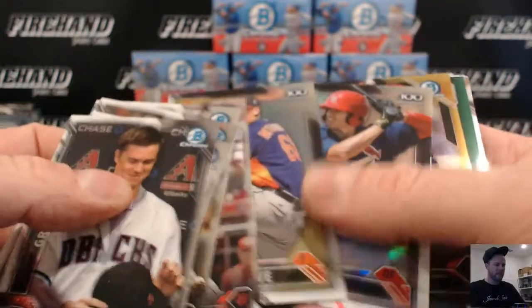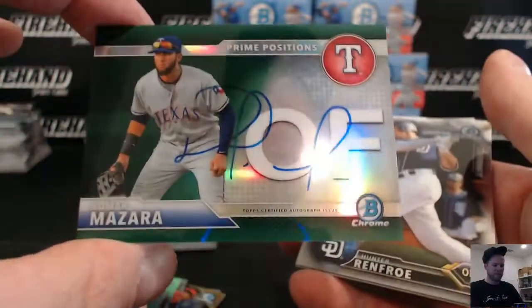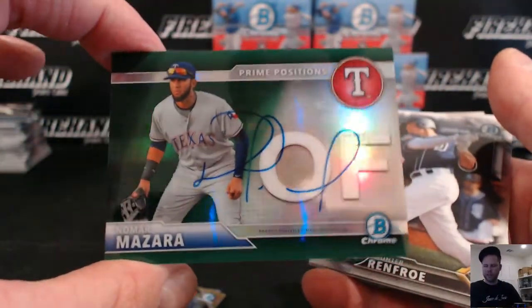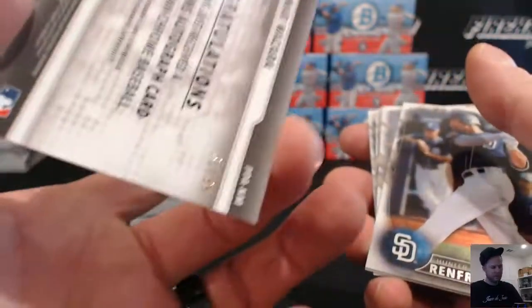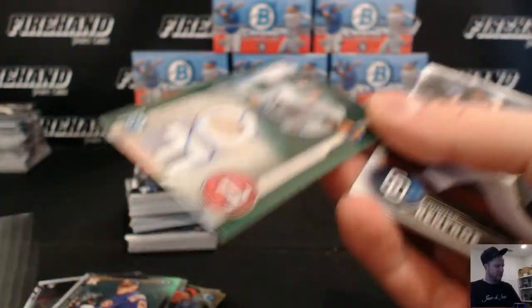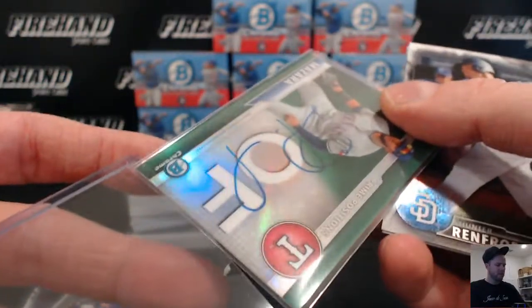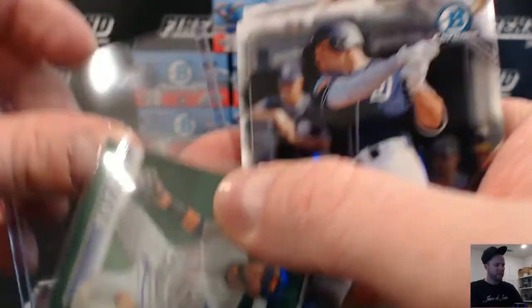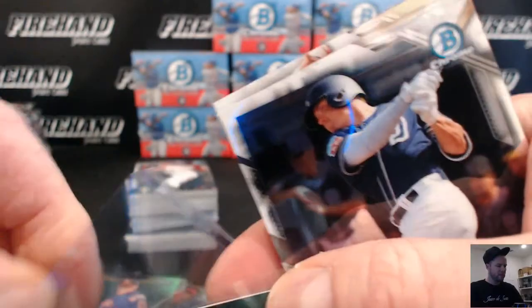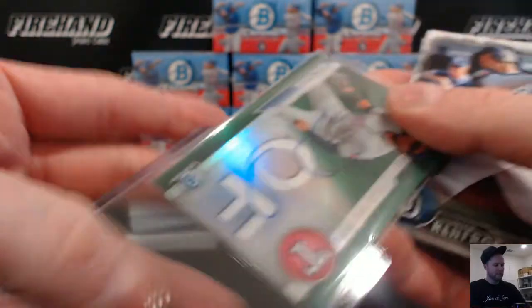Like some green incoming here. Nomar Mazara for the Rangers. Prime positions green refractor auto for Reynolds. Patch auto 31 of 99. Obviously, defective popular here. It's stuck together. Now I'm going to use it. That's it. 20 more.